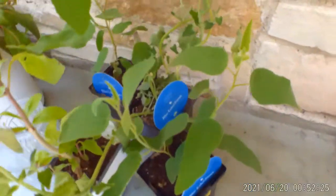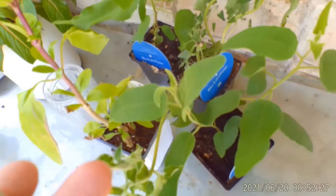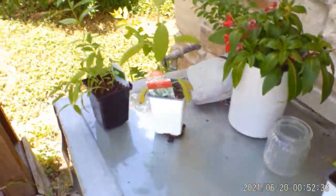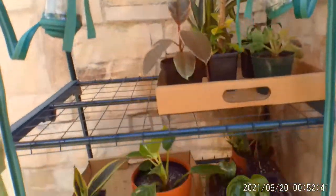So here are some herbs that I have going. The catnip is not making it. It's a little too hot for it. Need to plant it soon. Here's my little area that I have outside. Look at the tomatillos.